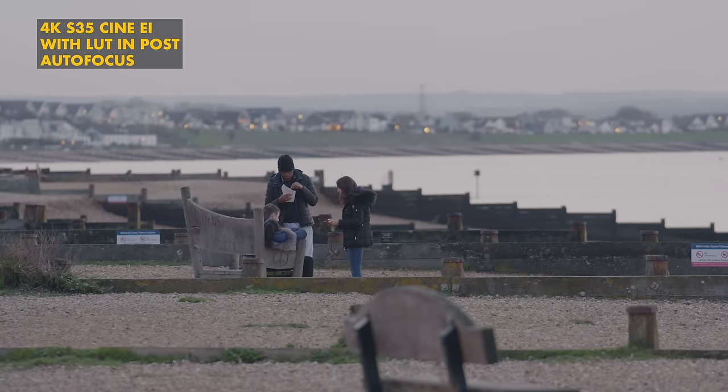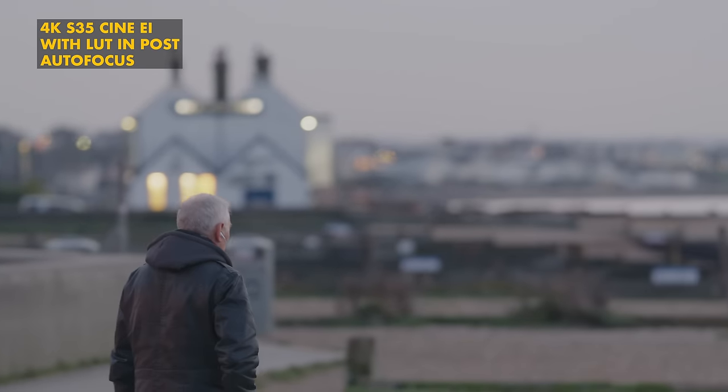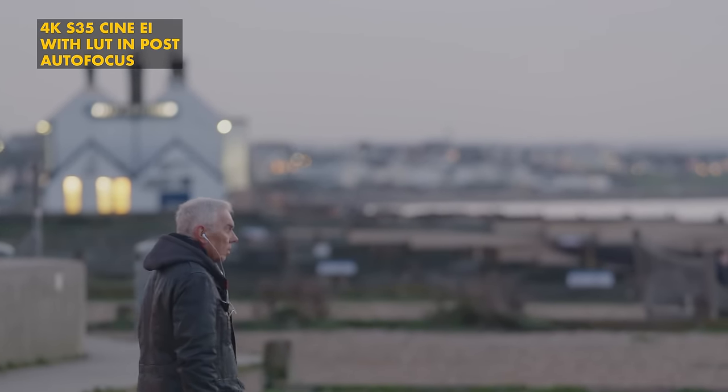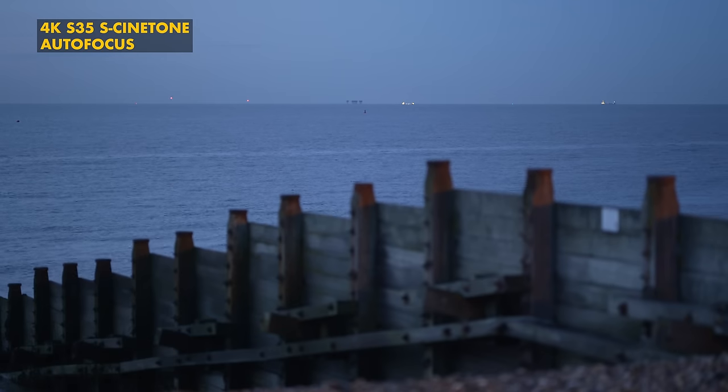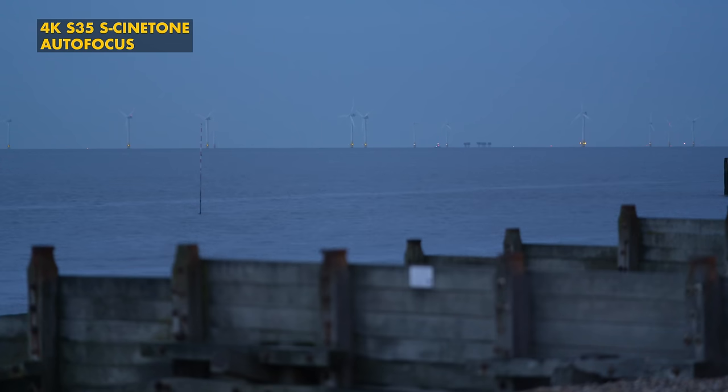The Super 35mm mode is still beautiful. The colours are gorgeous, the noise is so much more reduced than the FS7. It's a beautiful camera in Super 35. I, for one, will still be using my MKs in that mode.